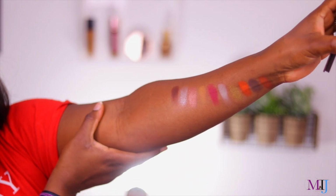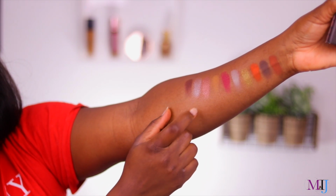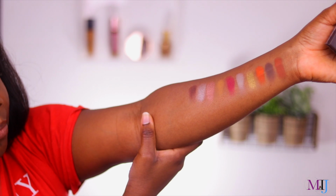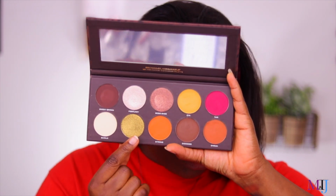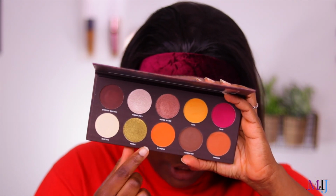With the matte shades, I had to go over it a couple of times, you know? And I feel like the shimmer shade might need a little bit of work. It was a little bit crumbling, but it's still nicely pigmented. So I'm excited about this. They're a black-owned business, and they're based in the UK. So the palette, as you can see, has 7 matte, 2 shimmers, and 1 metallic. And the metallic shade is the shade Magic, which is such a beautiful green shade. I think I'm gonna use that today.